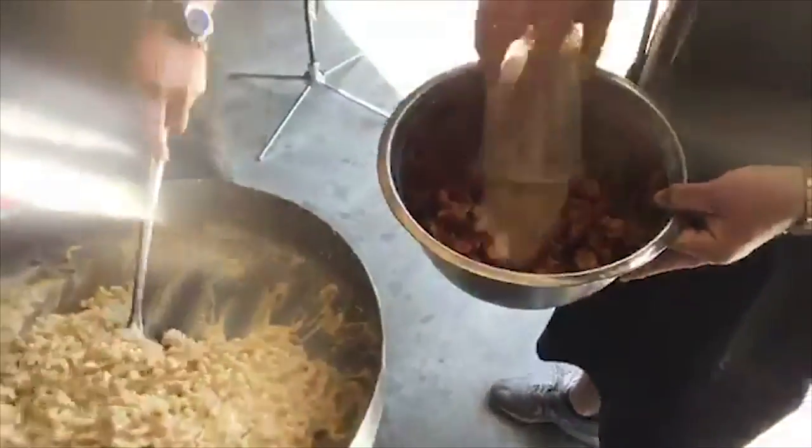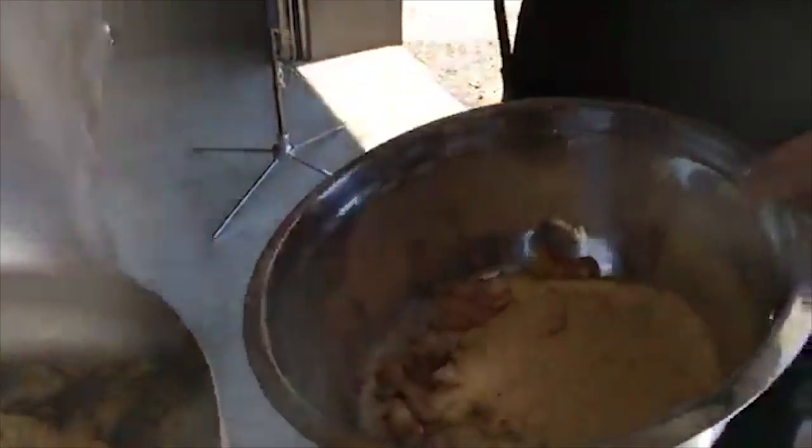There it is, almost a pound of bacon. 2 cups breadcrumbs.